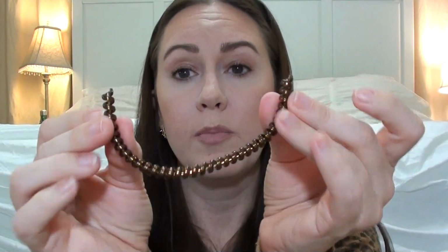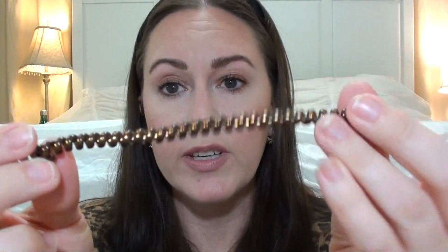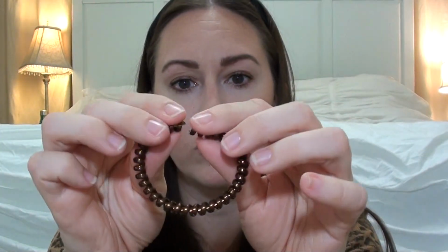Teletie completely snapped. I have never had that happen in one of these. I have to say, even though I've never had an Invisibobble do this, these teleties, you can see it went back to being so tightly coiled. Where the Invisibobbles, once they stretch out, I mean, you have to really work to get them back firm. If you have ever used the large teleties, let me know, because those sizes, they intimidate me.